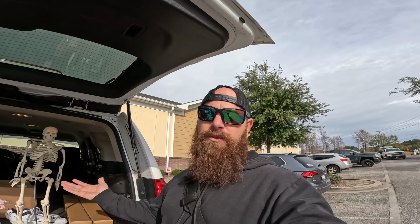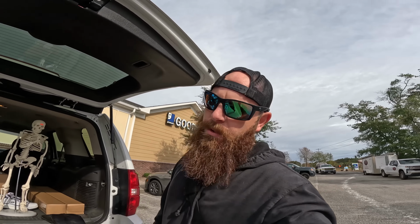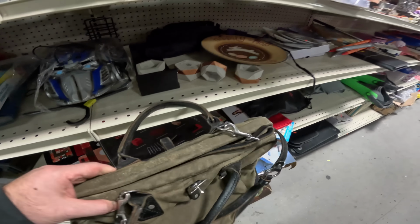There's a whole bunch of stuff going on with the Goodwills nowadays. But this was pretty good. We're gonna go to a couple more Goodwills, see if we can find a flip line for a profit. All right, the next Goodwill, and check this bag out.